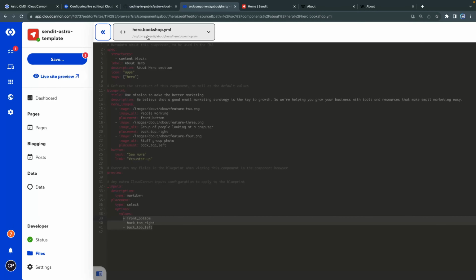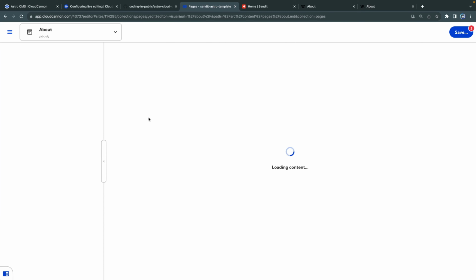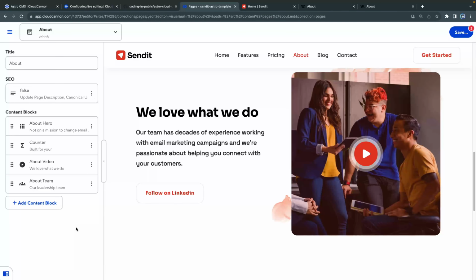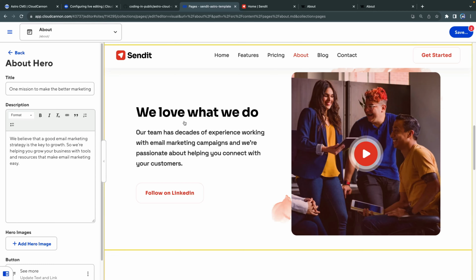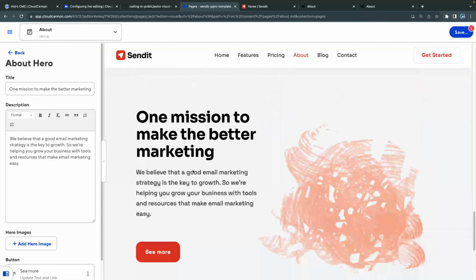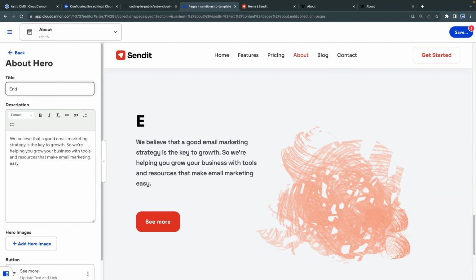So this hero bookshop, that's what we're looking at. If I come in here to the pages, let's say we want to add another one over here since we're already editing this page. Well, I can just click add another content block and all these names show up. Up top here, you can see about hero because that's what we said we were going to label it. And I'll drop this in here and it should allow it to add it, let's see, somewhere down here. All right. And this is the default blueprint, all the text we want it to have. So we could say like ending or whatever.